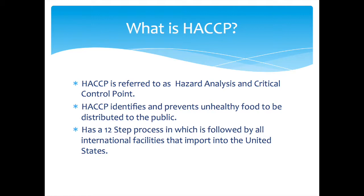HACCP has two jobs. One is to identify, and another one is to prevent unhealthy food that wants to be distributed out into the public. HACCP has a 12-step process which is followed by international facilities and even United States facilities, mainly just to stop them from importing unhealthy foods.